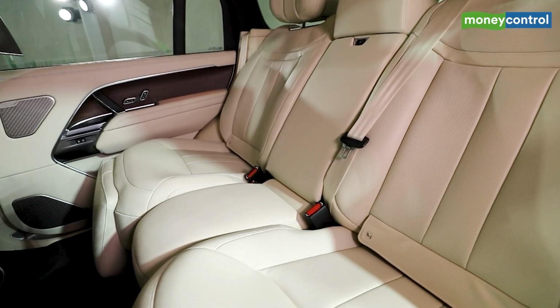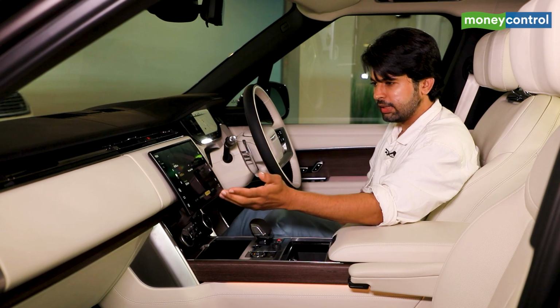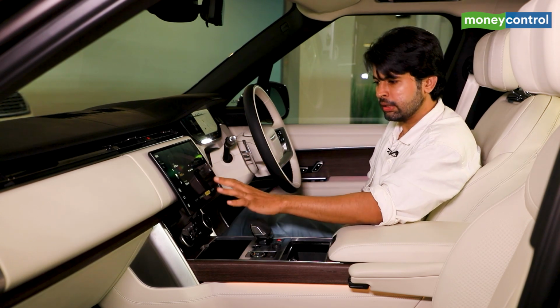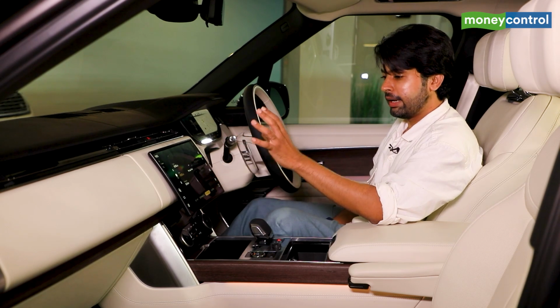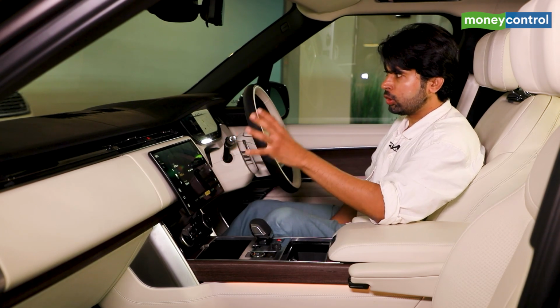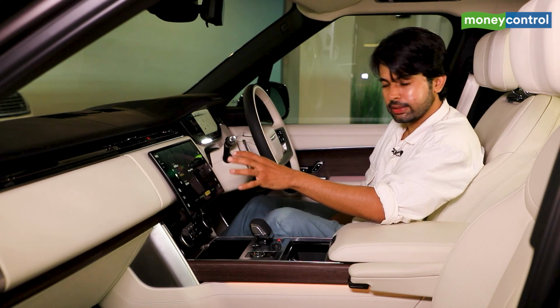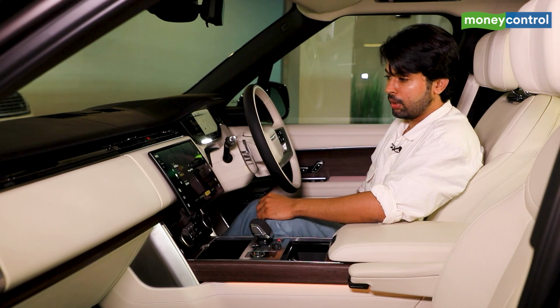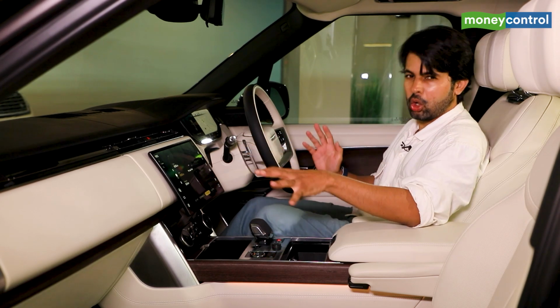Unfortunately, this is just a walk around. We can't really show you more of that, but what we can show you is that it's actually kind of funny, but it does have a feature where you can record lap times. I'm not sure what kind of a sight this would be, slightly comical, throwing this around a racetrack. But Land Rover's convinced that this is all the car you need.